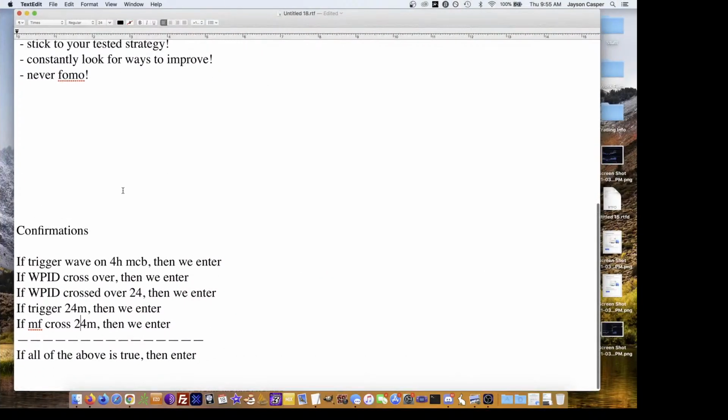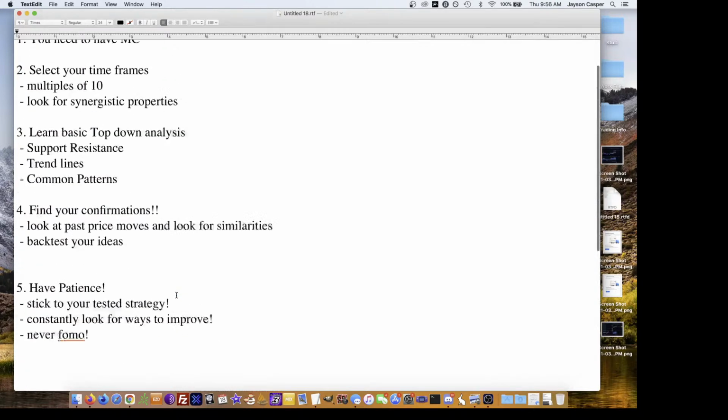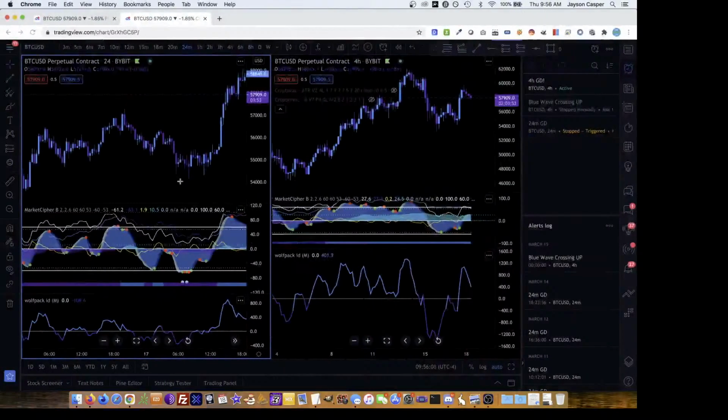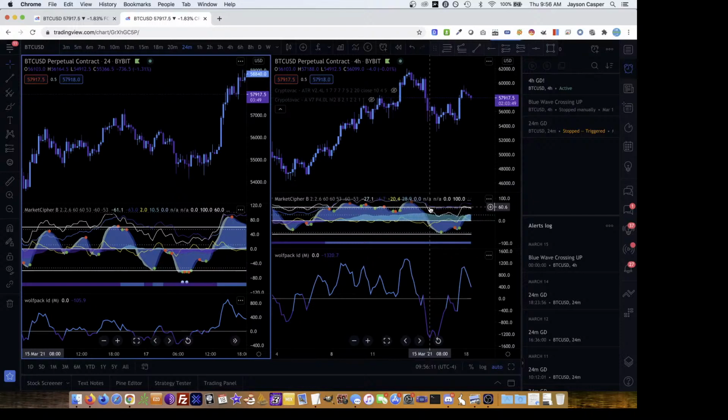It's a great tool, but it can take a little bit of time to get used to. So what you're going to do, guys, is come up with some confirmations. The way you're going to do it is look for synergistic properties, and then do what I just did, which is called backtesting. You're going to backtest your idea. You're going to come up with a hypothesis. That's what we call it in my part of the woods.